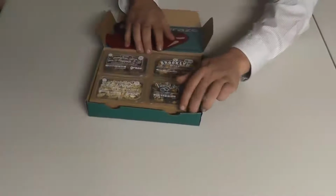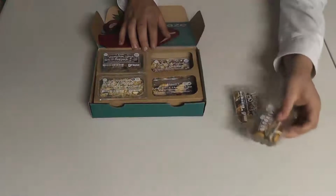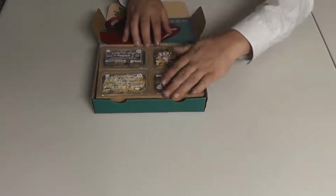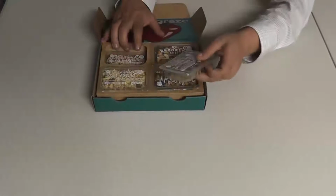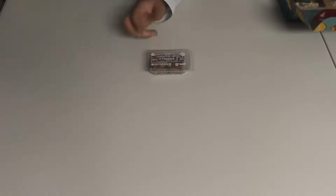So essentially, it's 2 layers of 4 snacks. You can kind of see underneath. Oh, okay, so it's kind of the same setup as before, just a thicker box. Yeah, just thicker, which, to me, is disappointing, I'll be honest. And they give you an assortment to choose from.